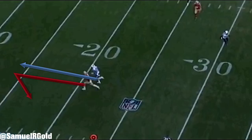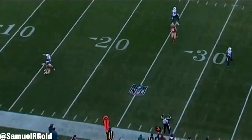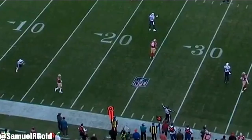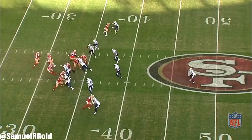Goodwin knows that if he turns and drops his hips, he can get Jackson to sprint right by him. This is exactly what happened, and while Garoppolo didn't throw him the ball, Goodwin forced Jackson to the ground and clearly won this route. For a small receiver, he can definitely get bumped on the line of scrimmage.